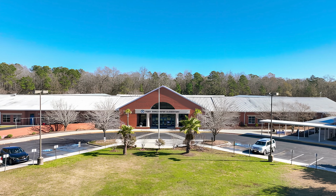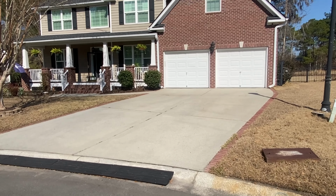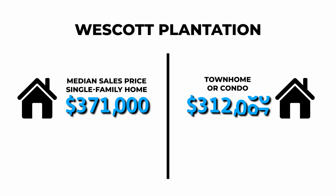The school zoning for Westcott is Fort Dorchester Elementary, Oakbrook Middle School, and Fort Dorchester High. Westcott also offers single-family homes and townhomes at lower prices for people on that tighter budget. The median sales price for a single-family home was $371,000, and for townhomes, it was $312,000. Similar to White Gables, being located in Dorchester County means that you'll pay higher taxes, and because this is also incorporated into the city of North Charleston, you will pay city taxes as well. This is a master plan community with amenities, so there is that HOA, but it varies in price depending on where you live. But its central location, amenities, and affordable homes are tough to beat.